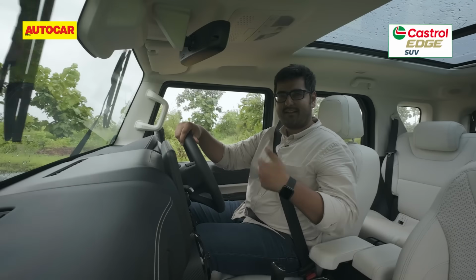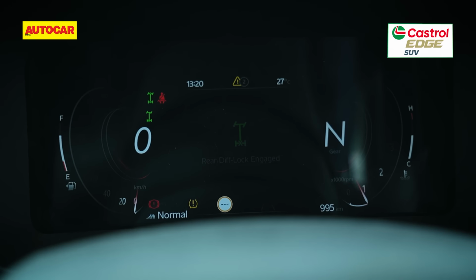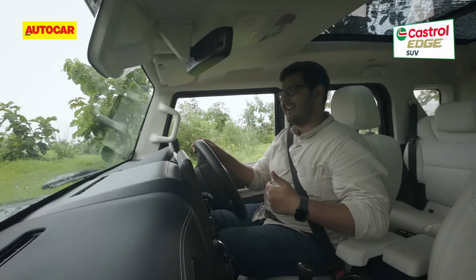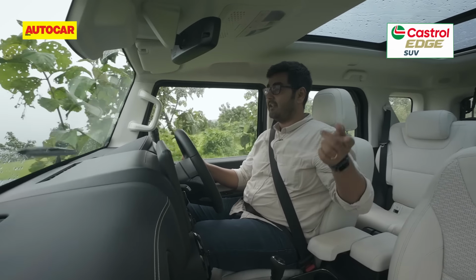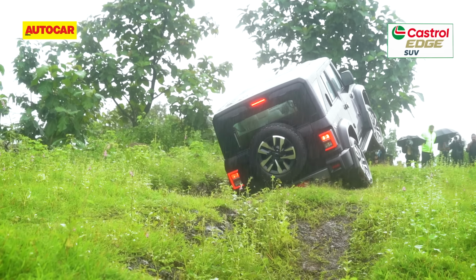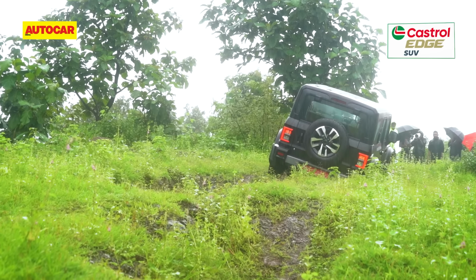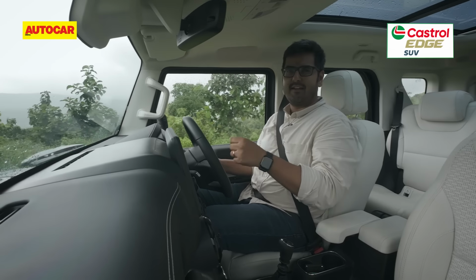One major upgrade that the Thar Roxx gets over the 3-door Thar is an electronic locking rear differential. The Thar 3-door gets a mechanical unit that works automatically when it senses a difference in wheel speed between the left rear and right rear tires. The problem with that was that it was very snappy in its actual actuation. This one enhances the comfort level and also gives you ready control when you need it.